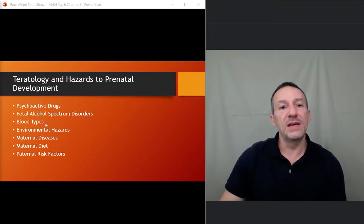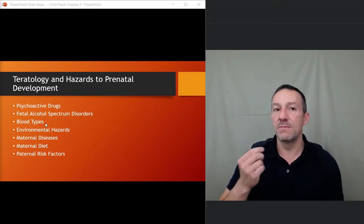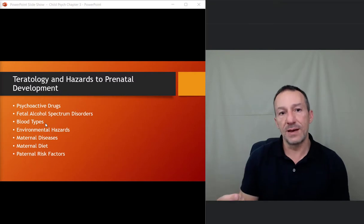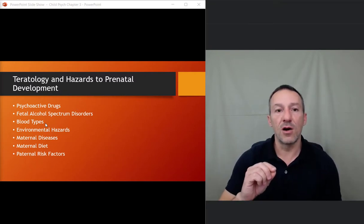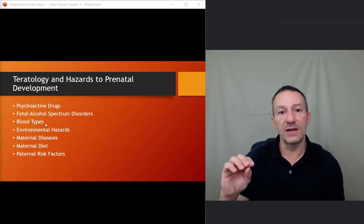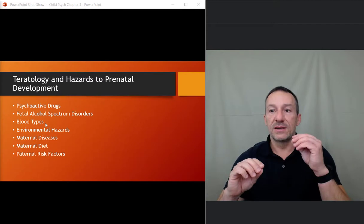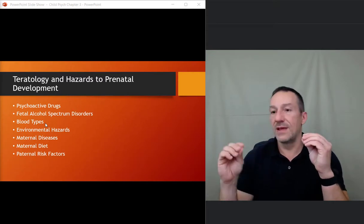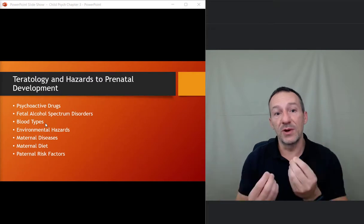Another one is there could be issues with blood types. This is kind of interesting. An incompatibility between the mother's and the father's blood types can pose a risk. One difference is in the blood cells, and they're called Rh positive and Rh negative blood. If you have this Rh incompatibility, basically the mother perceives the blood of the father to be a threat and tries to get rid of it, essentially.